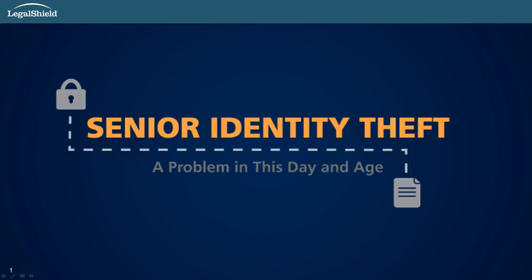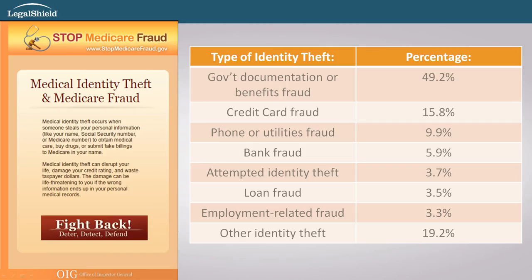So, what is medical identity theft? Well, medical identity theft occurs when someone steals your personal information, like your name, social security number, or Medicare number to obtain medical care, buy drugs, or submit fake billings to Medicare in your name. Medical identity theft can disrupt your life, damage your credit rating, and waste taxpayers' dollars.